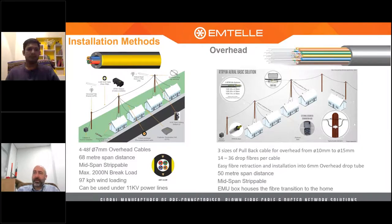Then we've got the retriever product that I mentioned earlier. Again, that's extremely easy to install between the poles. We do have a 10 and a 12 millimeter version, which seems to be more popular for fiber to the home. And again, it's a hand tight installation between the poles. You do the window cut with the tool, and you can retrieve the fiber and push the drop fiber down the drop tube to each home. Again, these have got 50 meter span distances, which is ideal for the rural areas for provisioning fiber to the home.